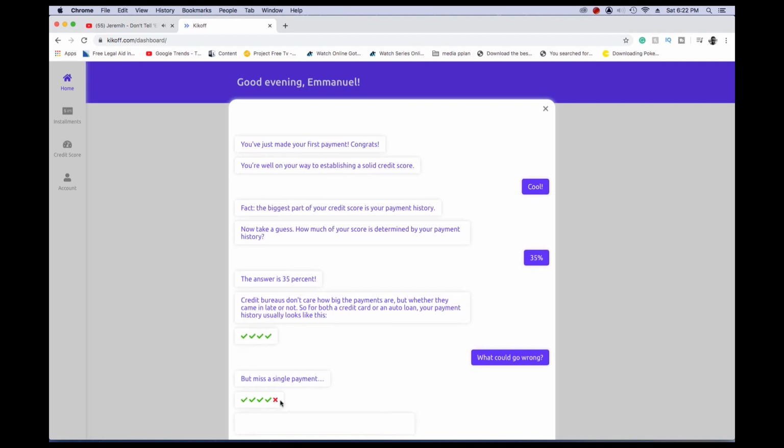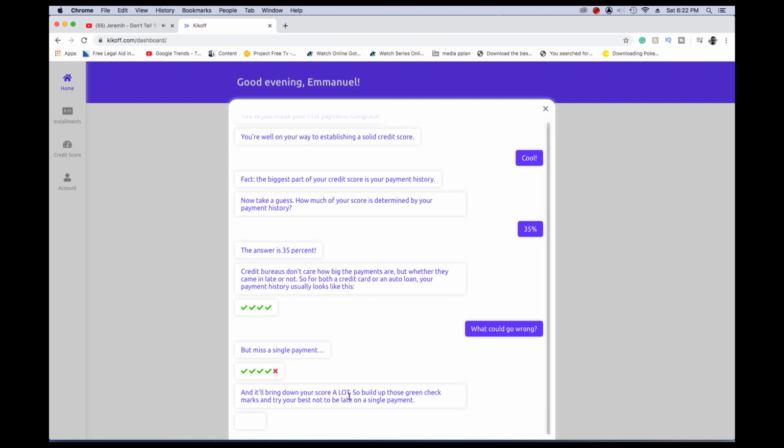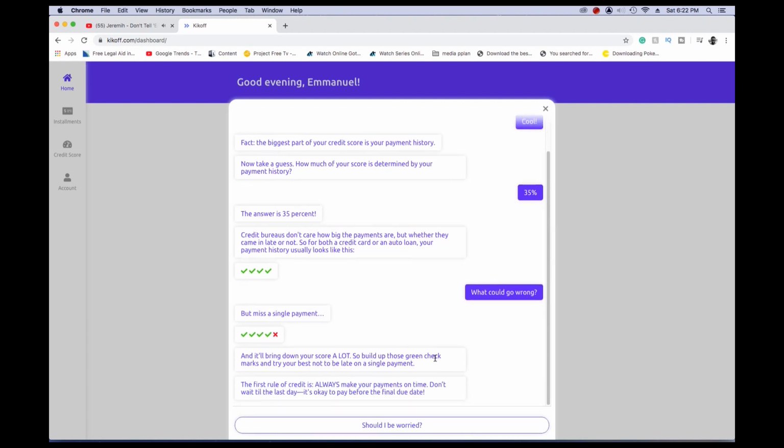Now, but miss a single payment and it'll look like that. And it'll bring down your score a lot. So build up those green check marks and try your best not to be late on any single payment. The first rule of credit is always make sure your payment's on time. Don't wait till the last day. It's okay to pay before the final due date.